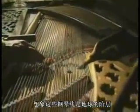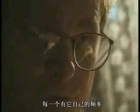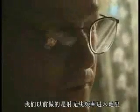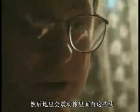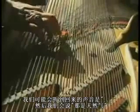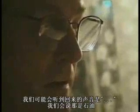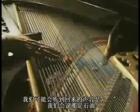Picture these strings on the piano as layers of the earth. Each one has its own frequency. What we used to do is beam radio waves into the ground, and it would vibrate any strings that were present in the ground. We might get a sound back like, and we'd say, that's natural gas. We might get a sound back like, and we say that's crude oil. We were able to identify each frequency. We accomplished this with just 30 watts of radio power.